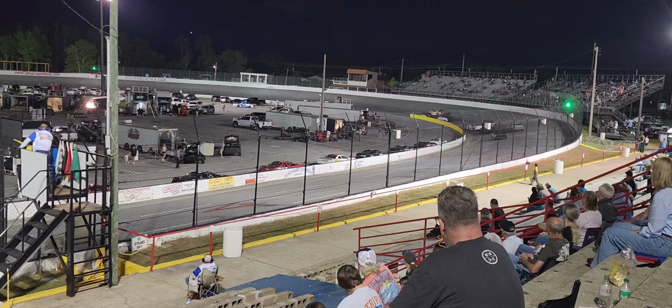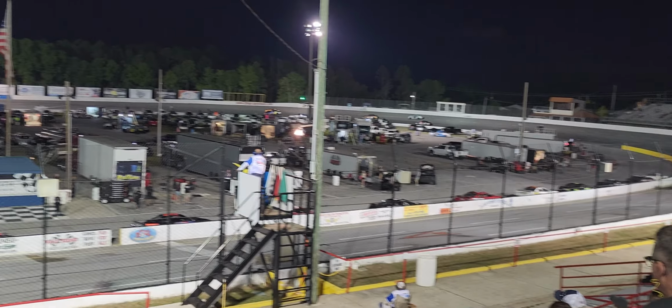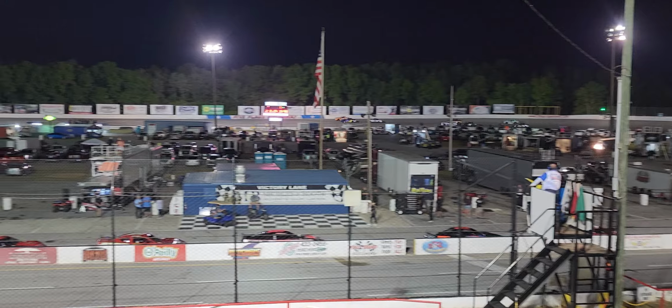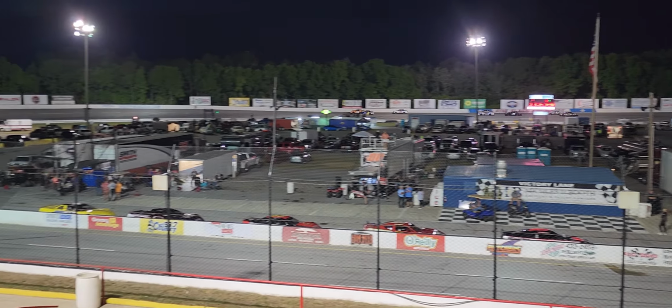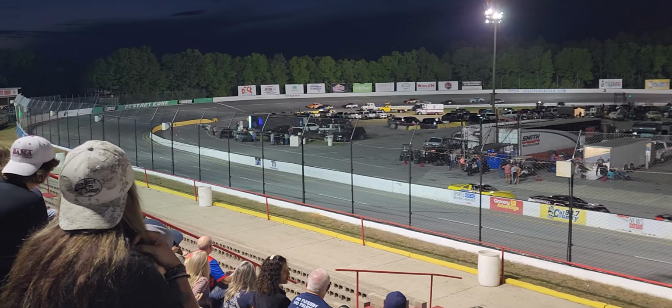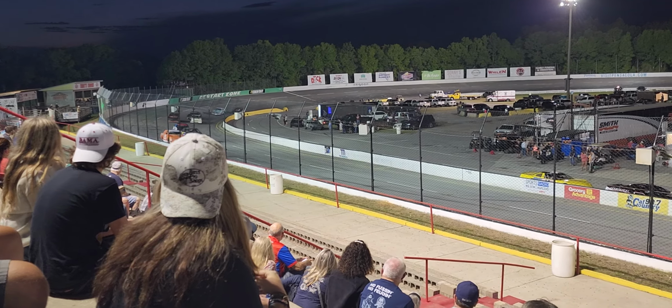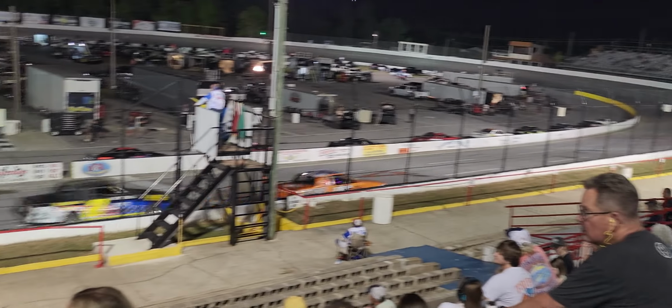He takes a beat to the outside. He'll slide through 1 and 2 with the 24 machine of Burkett right there behind Odom. They could go 3 wide. Odom battling back on the inside. Loper on the outside. Can Loper make it stick as they go through 3 and 4? Remember, 25 laps. Odom trying to hang on, but it's Loper who has the advantage on the floor.